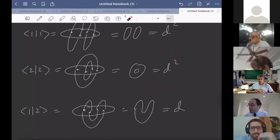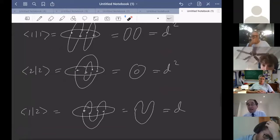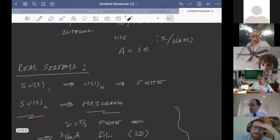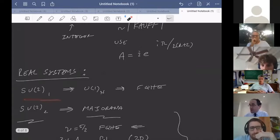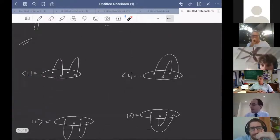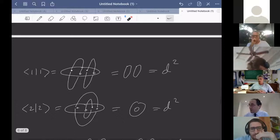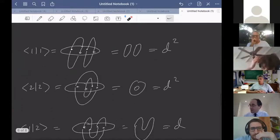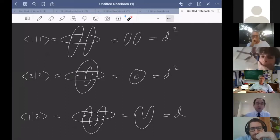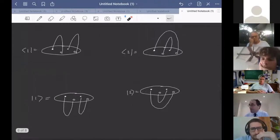linearly independent wave functions, unless d happens to have magnitude 1, which is exactly what happens in the case of SU(2) level 1. If you want to check, plugging in A and calculating d, you'll discover that d is actually 1. And in that case, there's only one linearly independent wave function. But in most cases where d is not equal to 1, so SU(2) level 2, SU(2) level 3, all of these cases, you have two linearly independent wave functions.